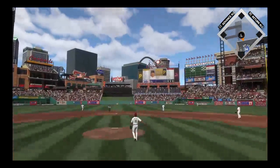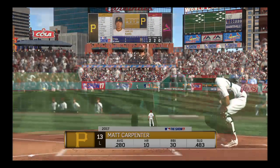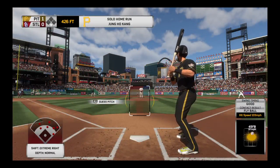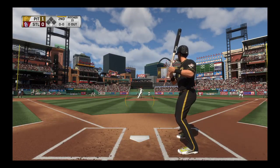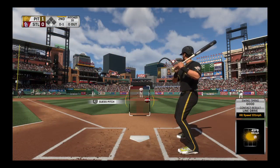A swing and a drive sent out toward the gap. Fowler looking up. Gone to lead off the inning. Now batting, Matt Carpenter. He carries a batting line in the 280s to begin this one. Ready to deliver. Here's the first pitch. A swing and a shot hit down the corner. But this will land foul as he didn't miss by much.